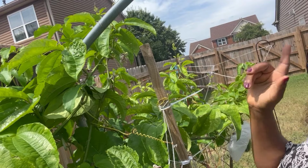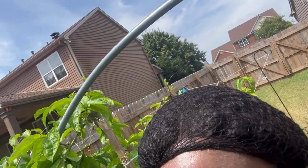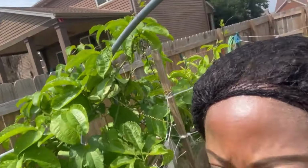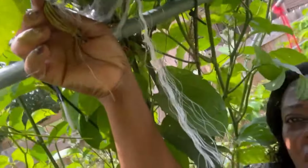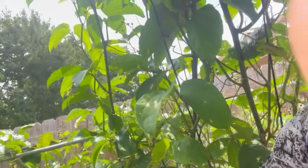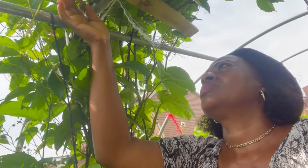You see, the thing is that if it's not pollinated, if insects did not pollinate it, or I did not pollinate it, it will shrink and die. And let me show you one that did that already. So look at this one. Look at this one over here. You see this one? You see how it shrank? It died because it wasn't pollinated.